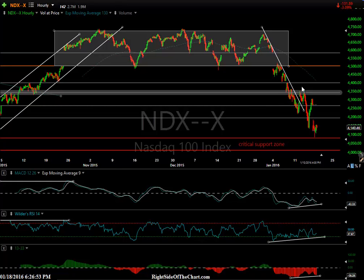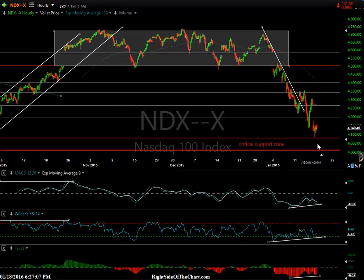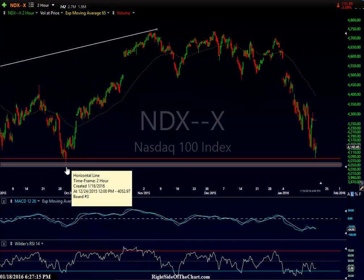Had you shorted here, you would have got caught in that rip, probably scared out or shaken out or stopped out, depending on how tight you run your stops. We had another big rip there. And again, I do favor at this point a reversal from at or anywhere near the bottom of the support range. If we go back, this is a 60-minute chart. You can see how well it's defined. There's that candlestick. You see the bottom, that candlestick tail right there.